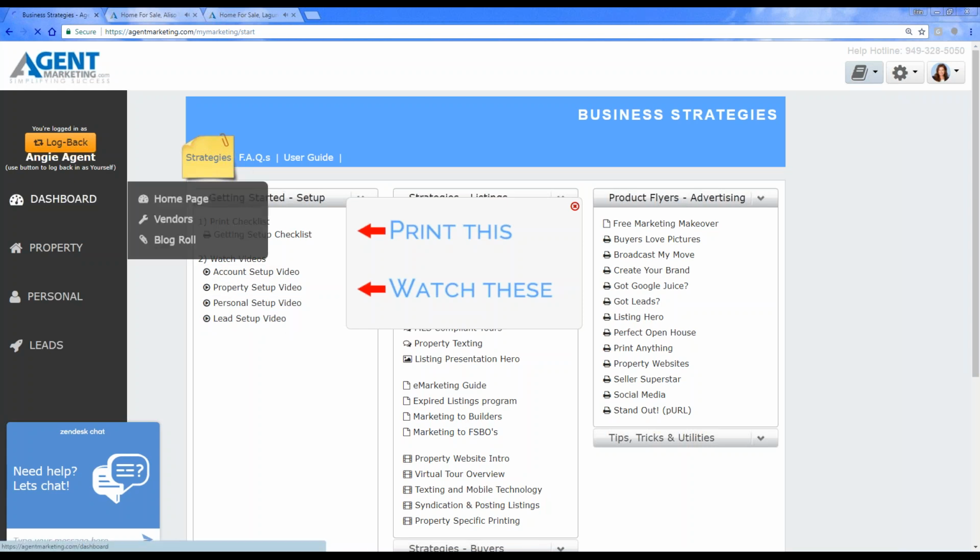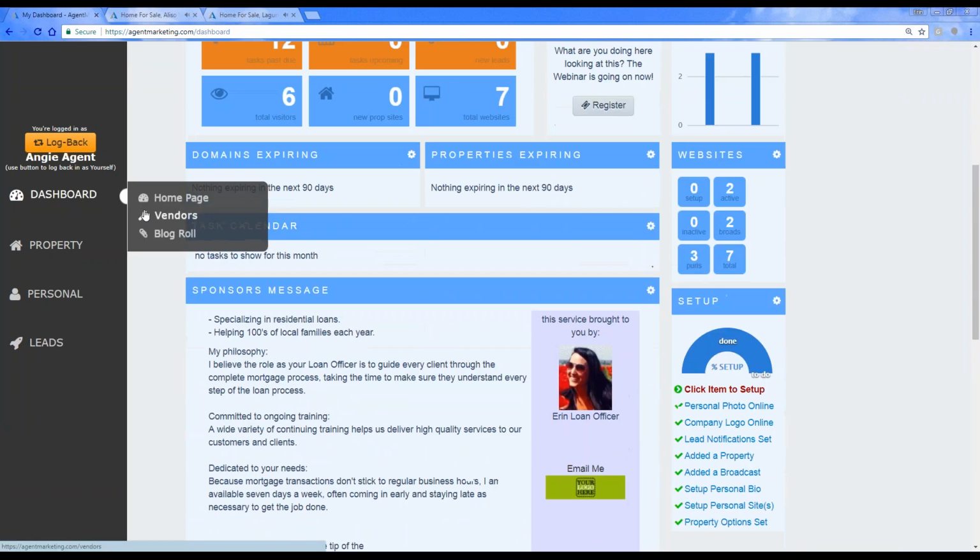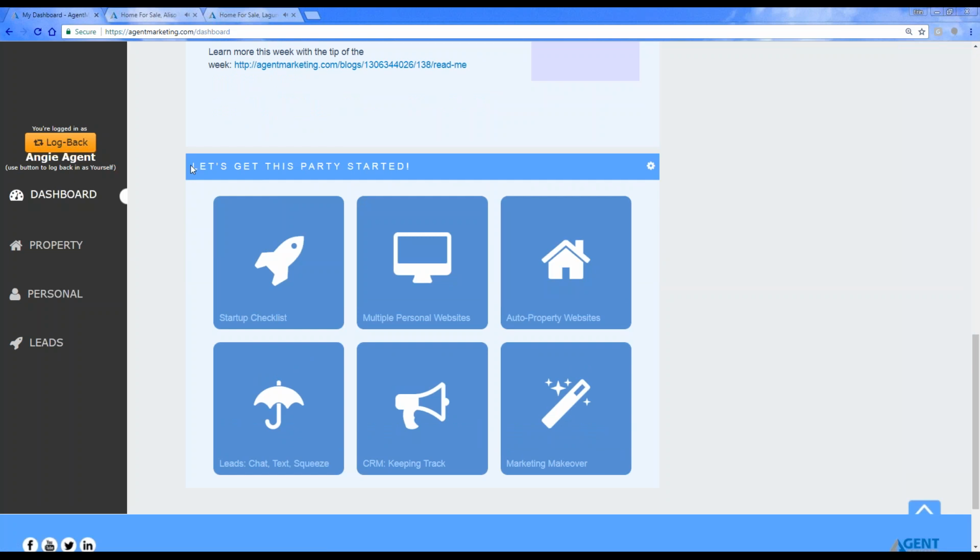Again, that's going to be on your dashboard tab. Sorry, my computer's being a little slow. That's going to be on your dashboard tab, and then that's going to be under Let's Get This Party Started. And you'll see six big blue tiles. If you're newer to the system, your Let's Get This Party Started is going to be more towards the top. If you've been with us for a while, yours will be towards the bottom. But take a look at these tiles. Go to tile number one, which is a startup checklist. A lot of good information on there, so be sure to take a look at that.